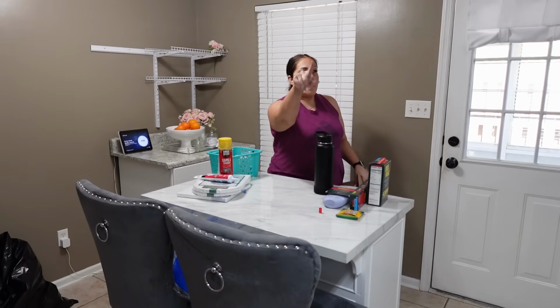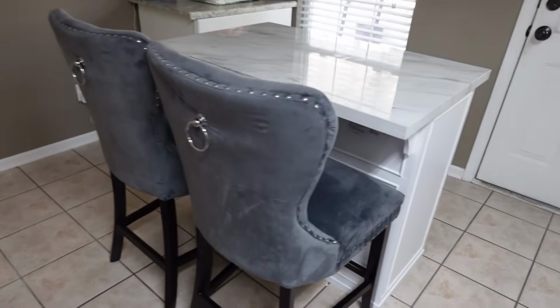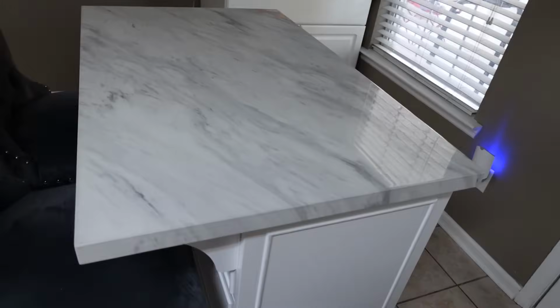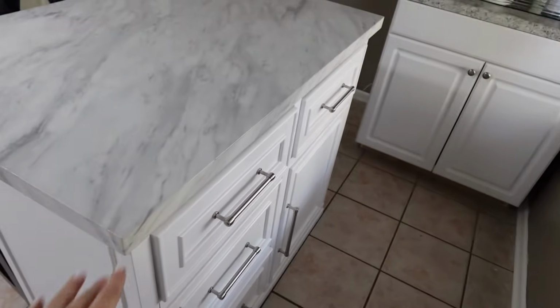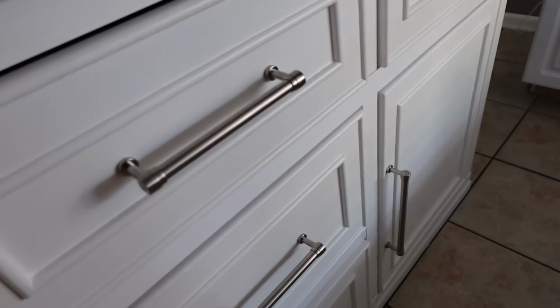I think I'm going to put my cutting board on here and leave it here. Or maybe leave it up here, and then when I need it, I can just, you know, back, forth, back, forth. I think I'm gonna do that. Ta-da! It's all cleaned up. It looks so good. You guys see the island? I love it. These drawers are deep.